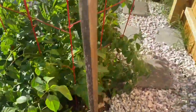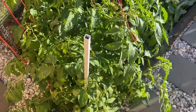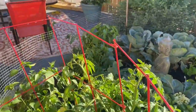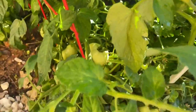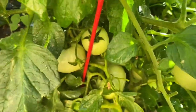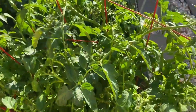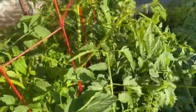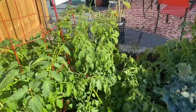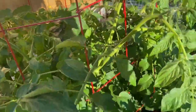And let me show y'all Big Mama. Like, as you can see, we had her caged in and she just broke out. Here's Big Mama. You see these tomatoes? They are gorgeous. I don't know if these were tomatoes that's supposed to stay green or if they are going to turn red. I don't remember. So that's Big Mama. She is huge. She's taking over everywhere. So this is another piece of her that grew out from the original plant right here.